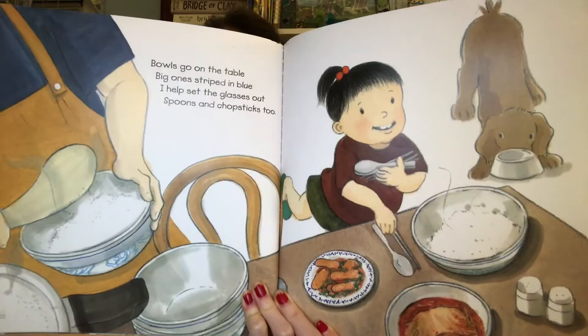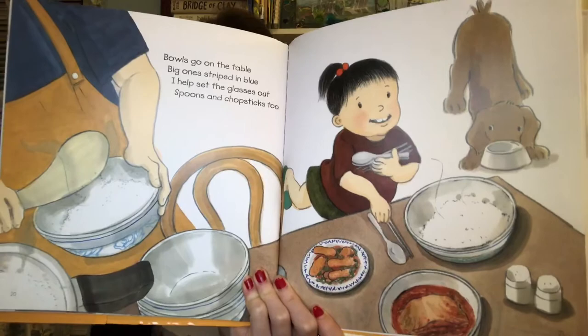So we're getting all the utensils out to eat this Bee-Bim bop. Almost time.